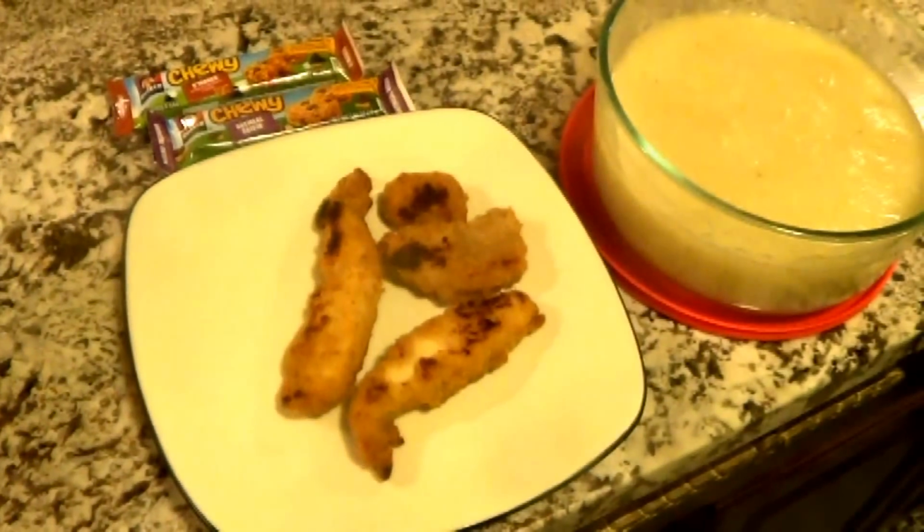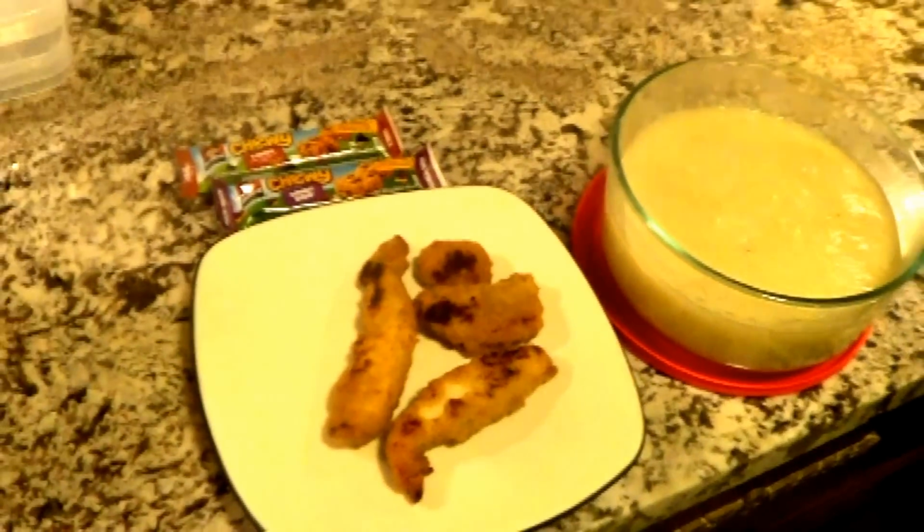So that is it for today. Next time I do one of these, I will show you my rest day macros, but that's it.